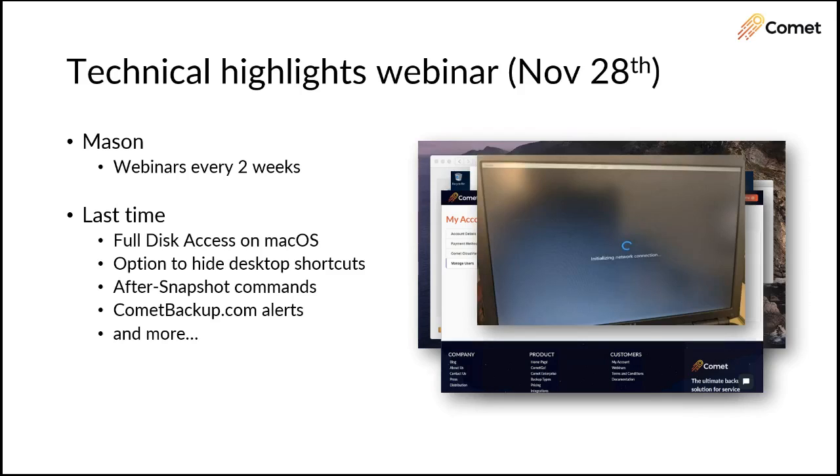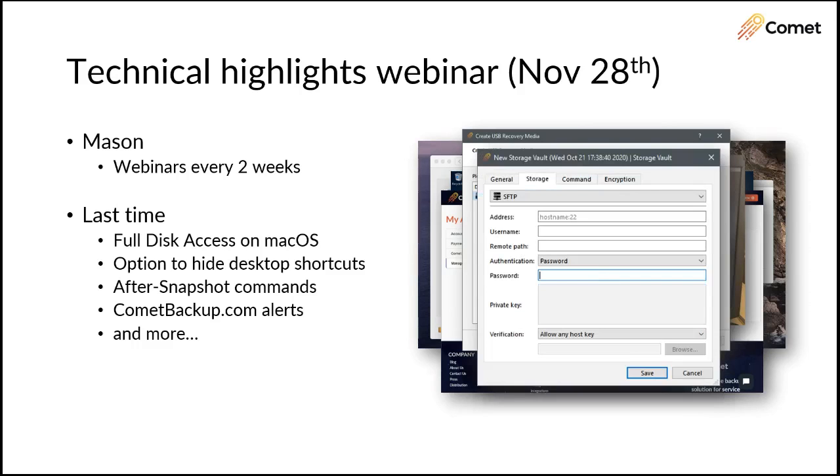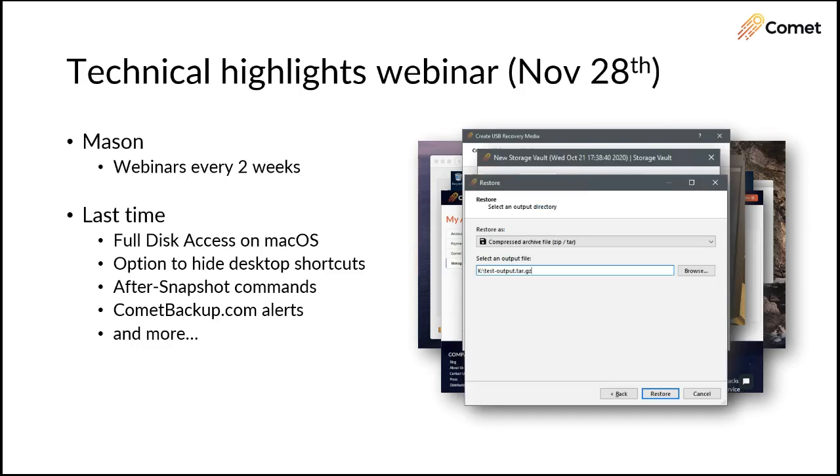And more. I also talked about network time sync when booting the USB recovery media. I talked about improved default selections for flash drives and for SFTP. And I also talked about the new PaxTar format for more accurate preserving of file metadata in tar files. So that was last month. And if you're interested in learning anything more about these topics, the previous webinar is available to watch again here on this platform, and it may be uploaded to YouTube in the future.